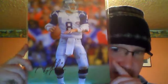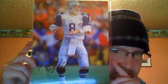Yo, Josh Touye, here's another one for you. Troy Aikman, 8x10 autograph photo. Beautiful Aikman signature. And the certificate on the back.